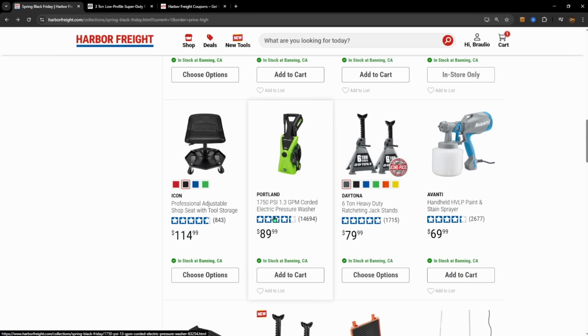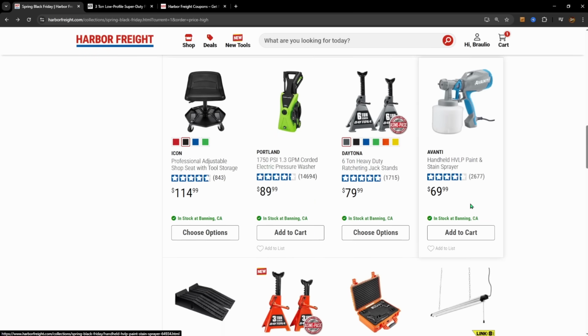This Portland 1750 PSI, 1.3 gallons per minute corded electric pressure washer, $89.99. The 6-ton Daytona floor jacks. I believe those had a super coupon or an ITC deal recently. It might have just ended. Those regular price are $79.99. This Avanti handheld HVLP paint and stain spray, which goes on sale every other week, it seems, $69.99.